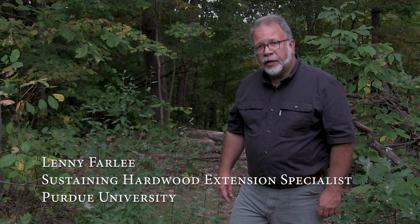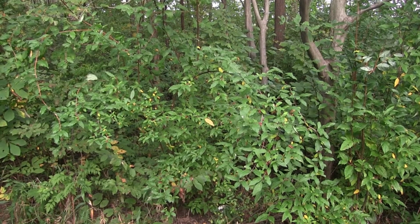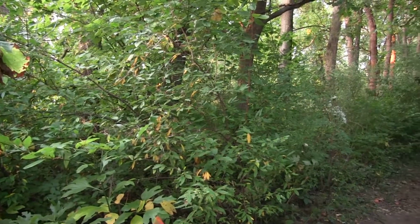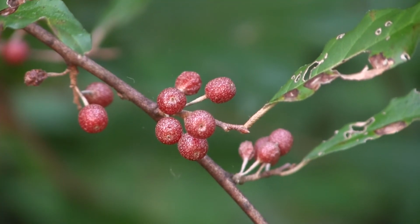One of our species of concern as far as invasive species goes in Indiana is autumn olive. Autumn olive can be a large shrub that can be invasive in open areas, but also has a tendency to sneak into forest edges or anywhere where we've had some disturbance or openings in the forest. Seeds are eaten by birds and scattered across the landscape, so it can literally pop up anywhere nearby where autumn olive has already been planted or has invaded.